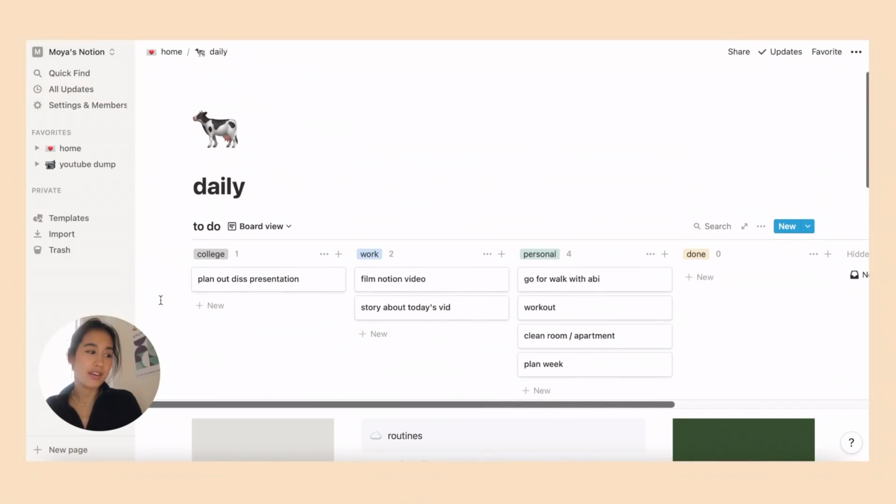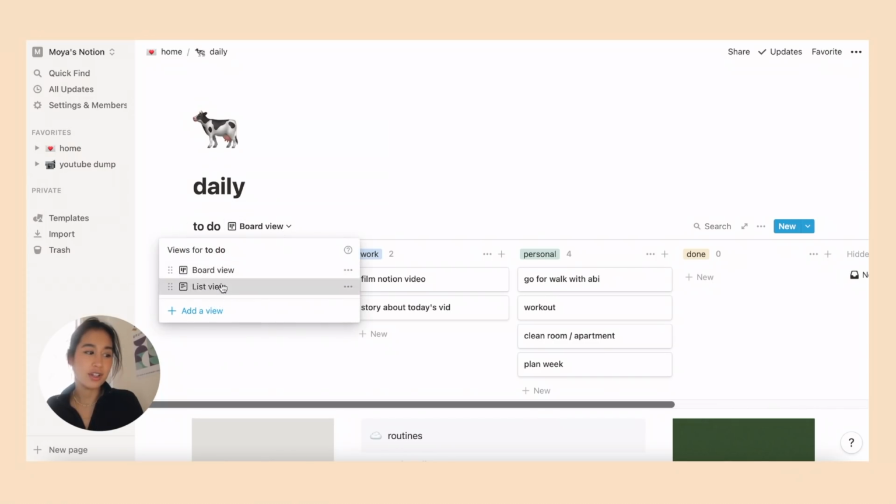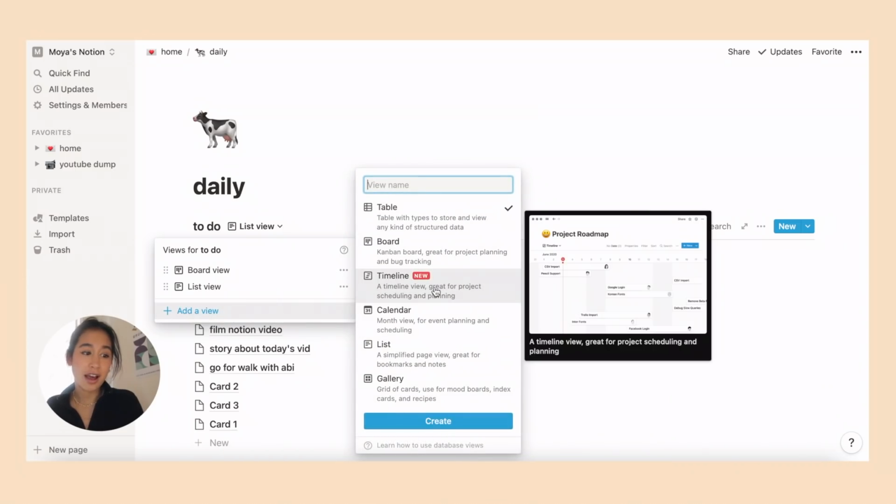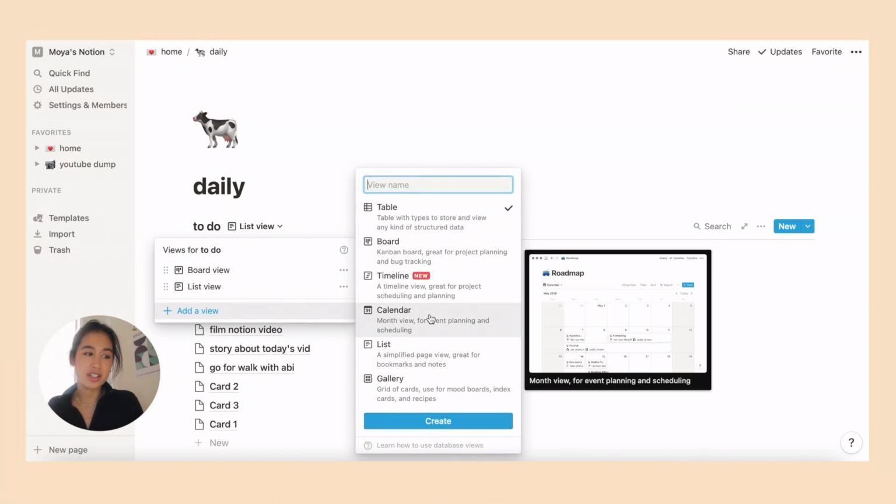Up at the top we have a more extended to-do list, and this is in the board view. You can change this to any kind of view. You can have a list view, and you can do it as like a timeline or a calendar. This is what I love about Notion, is that it is completely customizable and you can also change it whenever you feel like something's not working for you.